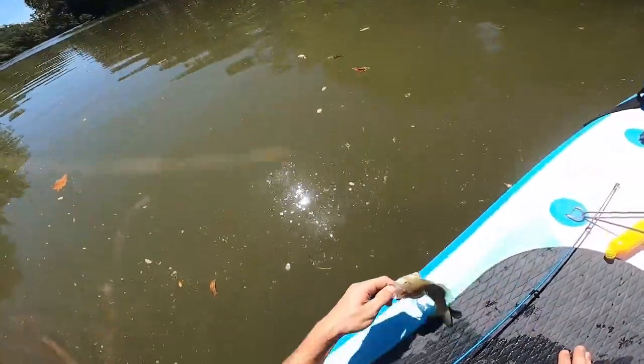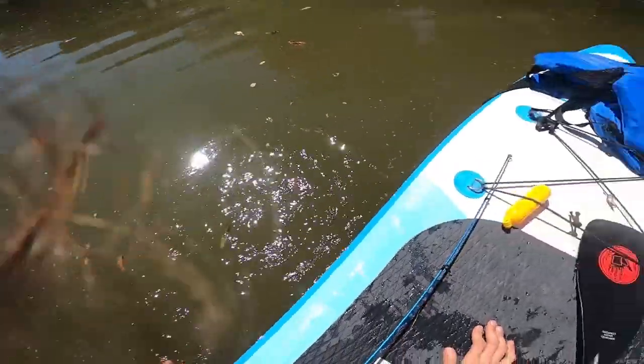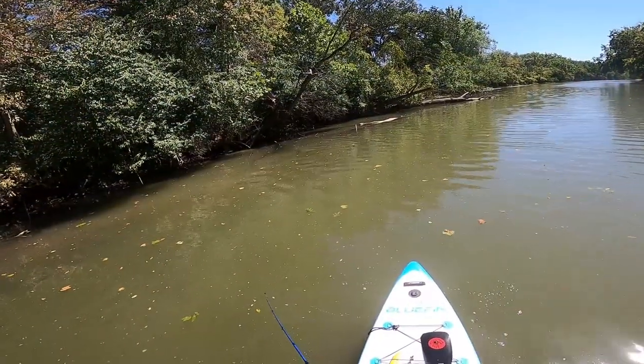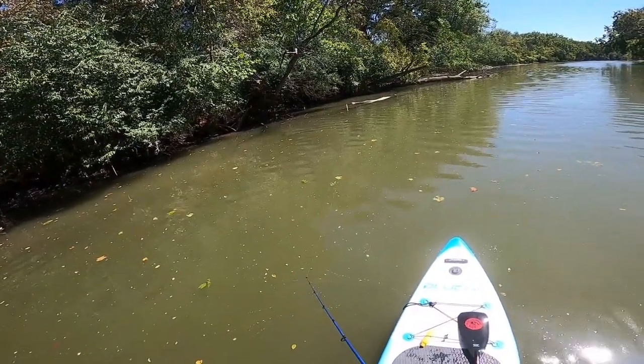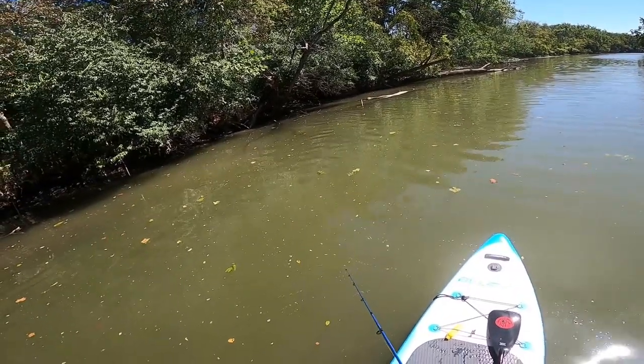All right, we're gonna let this guy go. So we'll see. Oh, he's trying to bite me. Last time I was out here, I caught bluegill, crappie, a small channel cat, and a smallmouth.